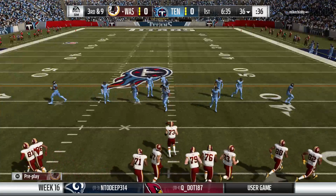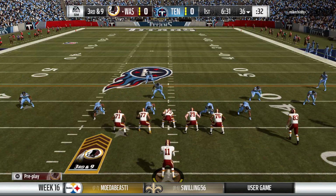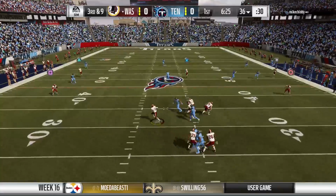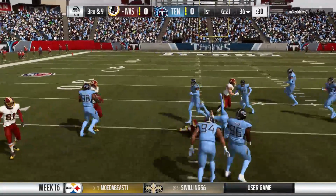So trouble already here on their opening drive. This is 3rd and 9. A shotgun snap for Smith. Forced out to his left. He may try and run for this.